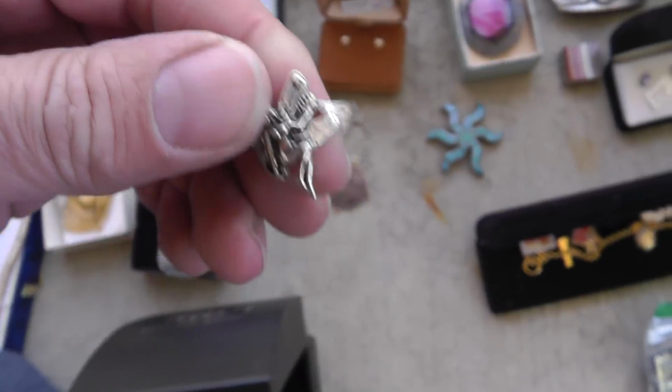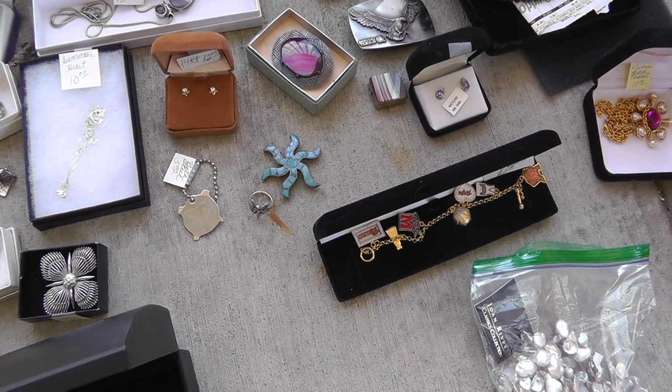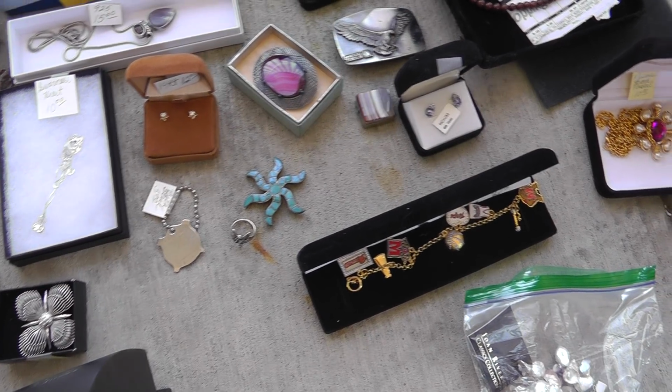Fairy stuff does well. Little ring, $5. Little brooch, $5. I'm gonna sneeze. There we go.